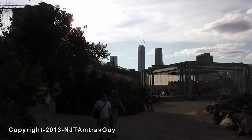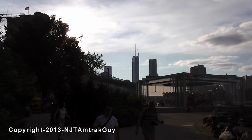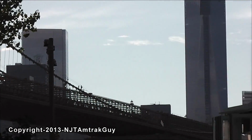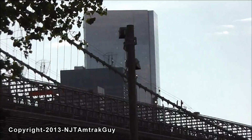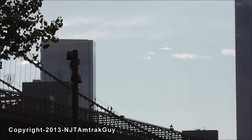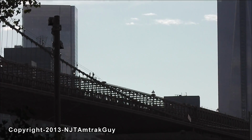So yeah, within the next 6 months, Tower 3 will start to show up, right next to Tower 4. Tower 3 will slowly start rising up.